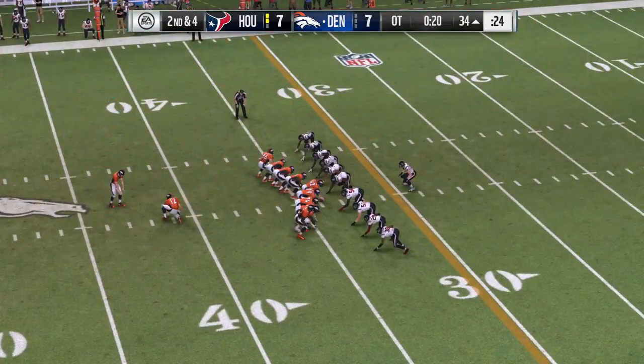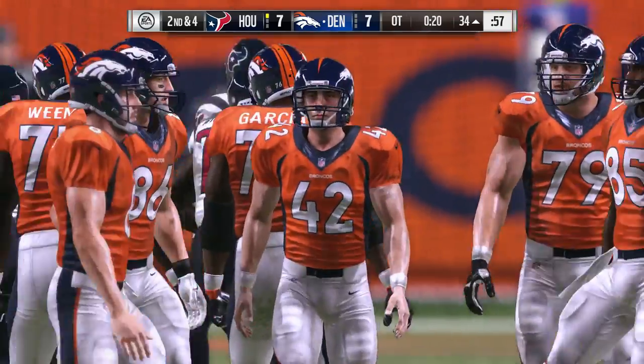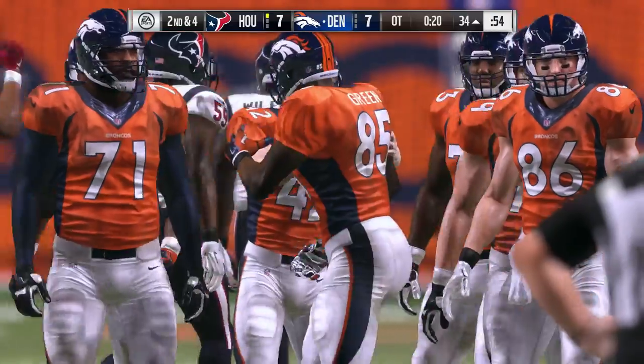So here we go. And now the Texans want to call another timeout. They'll be down to just one remaining as we step aside here in overtime.